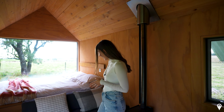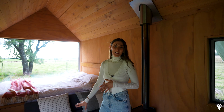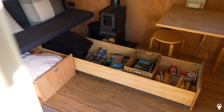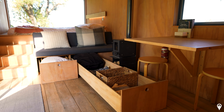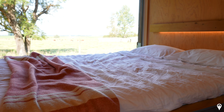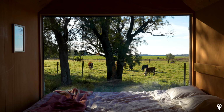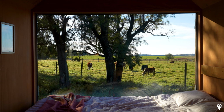Underneath the seating here, there is actually extra storage. There's plenty of extra blankets, towels, and all of the essentials. So that is a fantastic use of space underneath the slightly raised bed. Now, just a few steps up, you can access the queen bed. And of course, that leads to that gorgeous picture window. Look at how stunning the view is through this space.